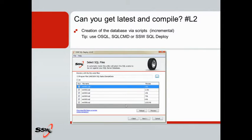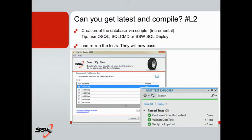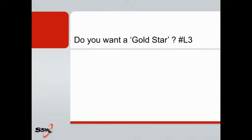You can use OSQL, SQL command. We have a little tool. It's a free tool. It's called SQL Deploy, and it just runs all the scripts. Now, rerun the test now. They should all pass. All right? So if you want a gold star, you want it better than that. You can have it better than that. But you've got to put a focus on this from the beginning.